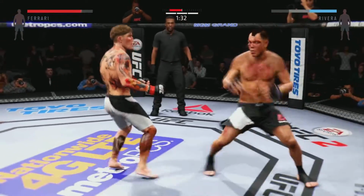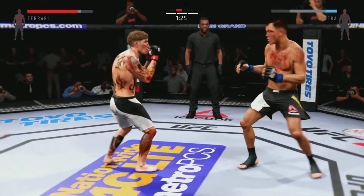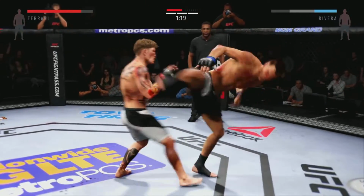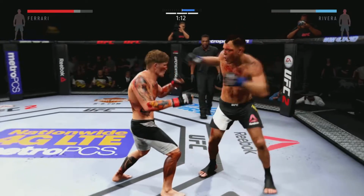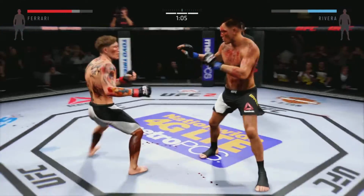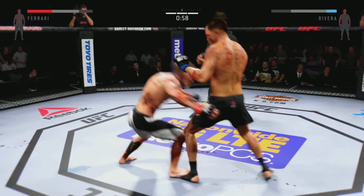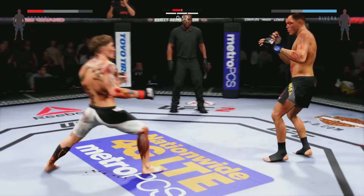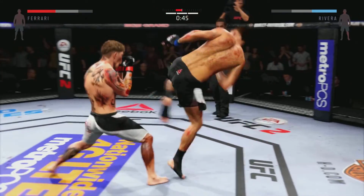Magic Man with a good right kick to the body. Very nice kick. Keep him busy. The amount of damage that has been done to his body makes you wonder if he's got a broken rib or two. Magic Man's running out of time, Joe. He needs to do something dynamic to win this fight. He needs something dramatic to happen. Either a KO or he's got to finish by submission. He's not going to win a decision. He's feinting with that kick. To the body.